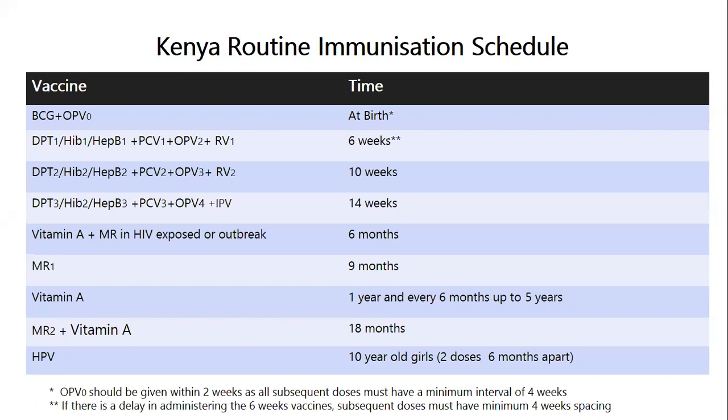then you'll wait another 4 weeks, then give the next OPV, and that means all the vaccines given at 6 weeks will have been delayed. So you'll make sure that you space the subsequent vaccines with the same spacing of 4 weeks as it was in the original schedule. So that means if there's any delay when to start, you continue as if there was no delay, and you make sure that there's a spacing of the 4 weeks.